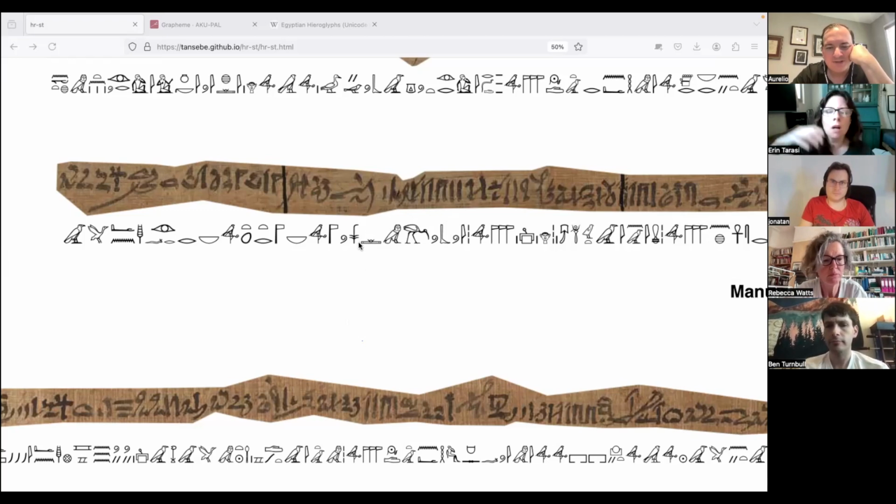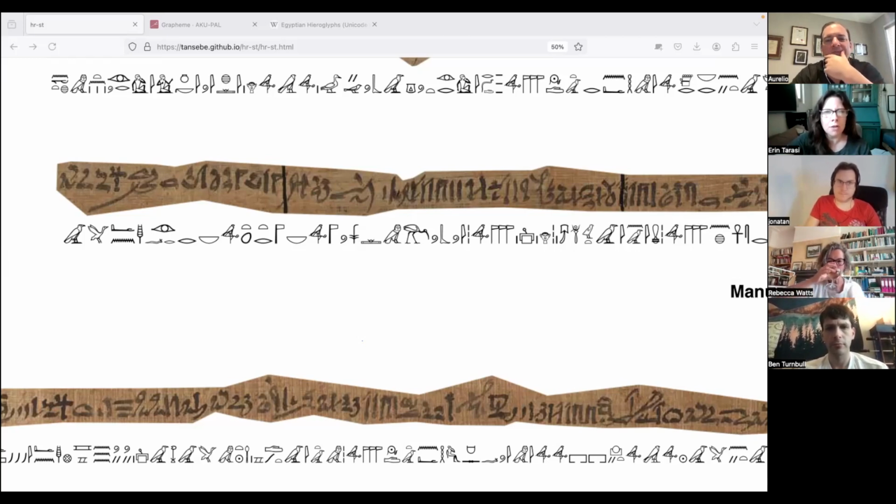About the question, context, right? The question is, saying you couldn't find, no god or goddess could figure out how to do? What's he talking about? He's talking about judging between Horus and Seth, right? So no god or goddess has been able to find out how to do it.